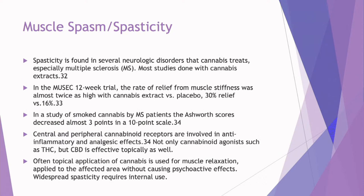Now, in contrast to muscle spasm, there is a lot of information about cannabis and spasticity, which is actually a neurologic symptom rather than a muscle contractility symptom. So there's a different mechanism. Most of these studies were done with multiple sclerosis patients who had muscle spasm. The MUSEC trial, the multiple sclerosis extract of cannabis trial in 2012, found a really strong rate of relief from muscle stiffness, 30%, twice as much as placebo. So cannabis is really good for spasticity.